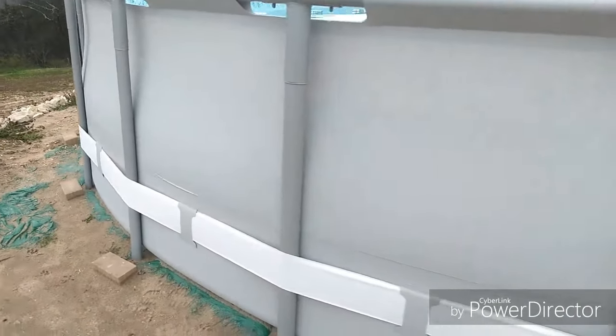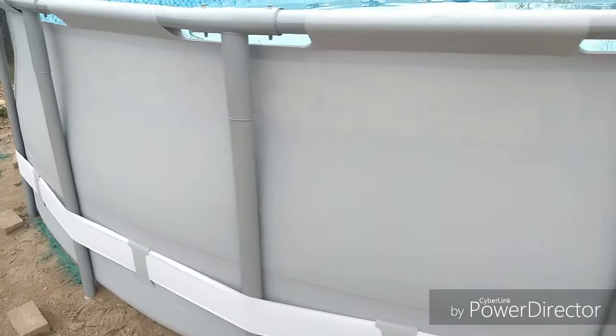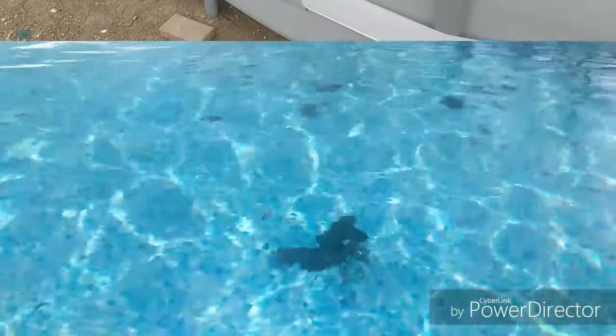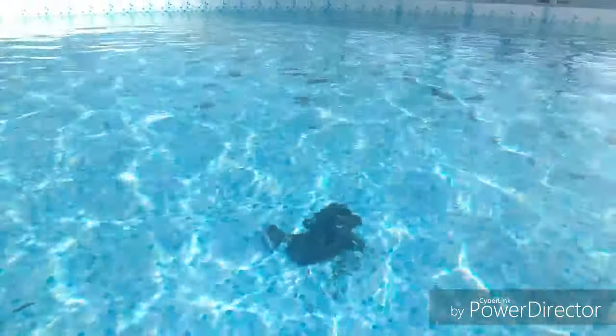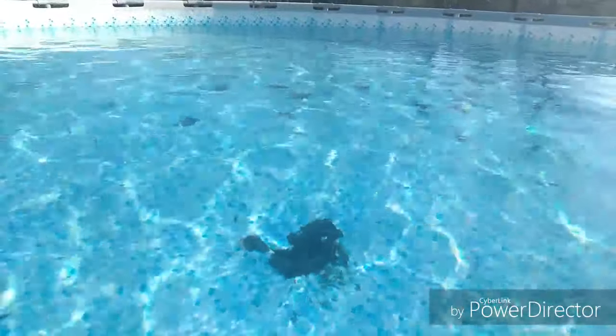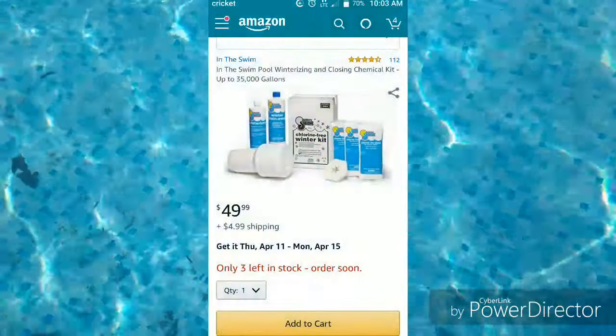Of course, we still have to add more water to get the water levels up where they need to be. Okay, so today is Sunday, April 7th. Yesterday, April 6th, we hooked the pool back up, opened it back up. You can see that wad of leaves right there. This is about 6 or 6:30 in the evening, so the sun is not directly overhead, but I just wanted to show you how well that winterizing pool kit did.